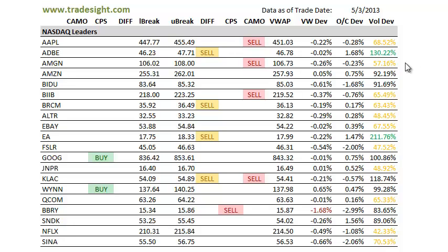A couple of volume bumps here. Adobe has a differential sell signal, and that's on good volume, so keep an eye on that. EA Electronic Arts also has a volume bump and a differential sell signal. BlackBerry, BBRY, is sporting a downside CPS sell signal and is about 1.75% below the day's VWAP and about 3% below the day's open, so that's having a very weak session there.